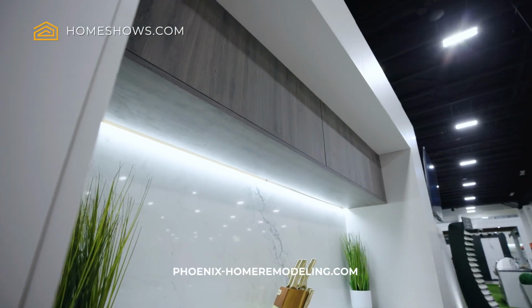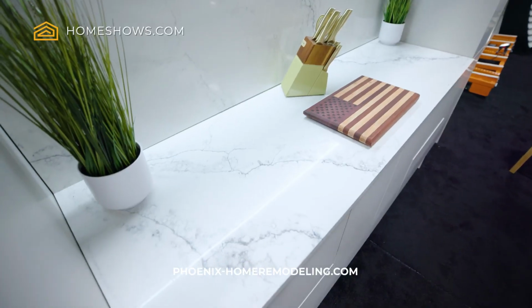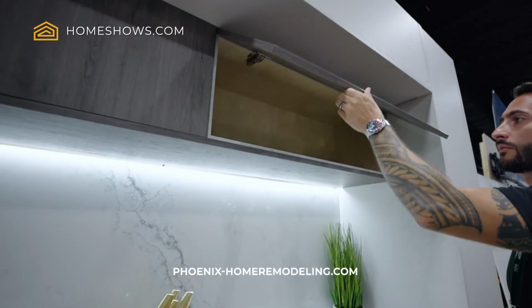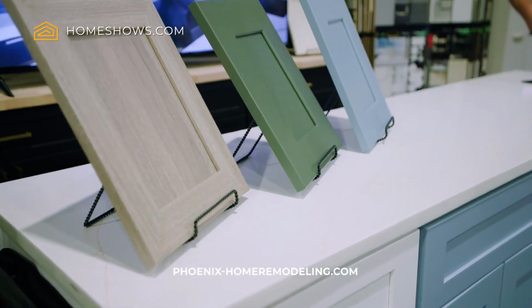We do offer cabinet resurfacing, which is going to be 80% new cabinetry. You're going to keep your existing layout. You'll get new doors, new drawers. We also offer RTA, which is a ready-to-assemble cabinet. Or for a more custom look, we do full custom, which will be solid wood in any color that you can pick or even select.